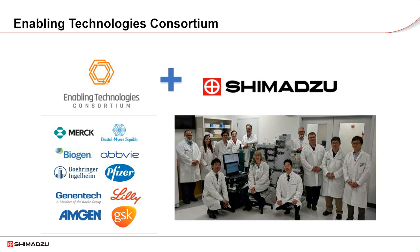What was needed was a new way, and that new way was brought to us through the Enabling Technologies Consortium, a collective of key opinion leaders from major pharma companies who wanted to get together and create RFQs for vendors, rather than having individual companies within that group work with instrument vendors to create a product that defines then a narrow workflow and may only work for a handful of different customers. They wanted to look at their common needs and find vendors willing to work with them to create a collaborative product.